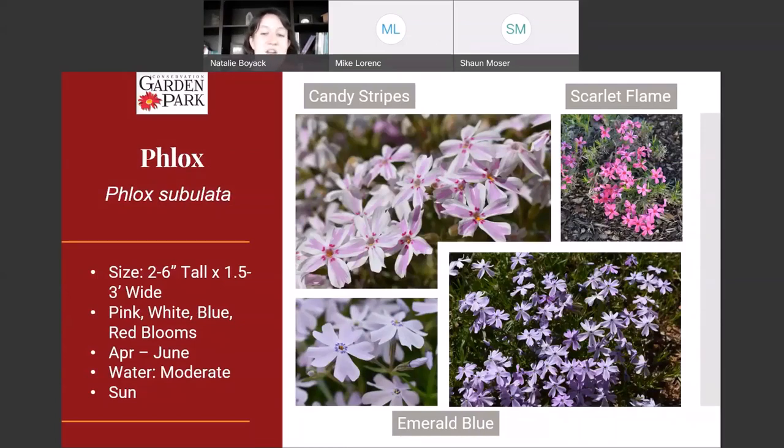Phlox subulata is our next one. So these are more of your creeping phlox varieties. So these are more of a ground cover. They only get 2 to 6 inches tall, but they can get 1.5 to 3 feet wide. And they have a variety of different colors that they come in. These are also beautiful plants. They bloom in the spring and take moderate water. So for us, moderate water is being watered with drip irrigation once every 7 to 10 days. So it's still not a ton of water, even though it says moderate. So just something to be aware of.